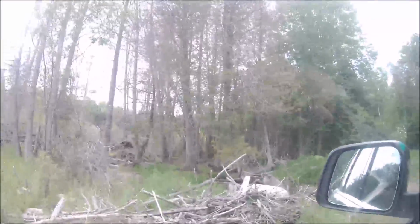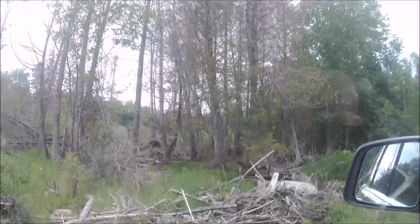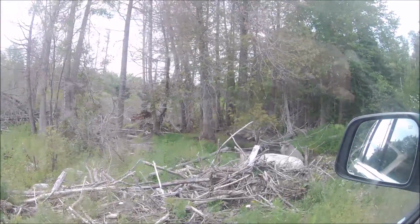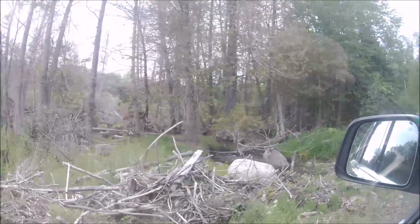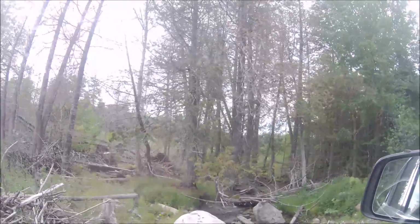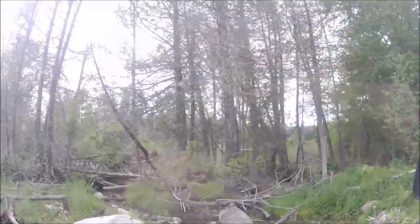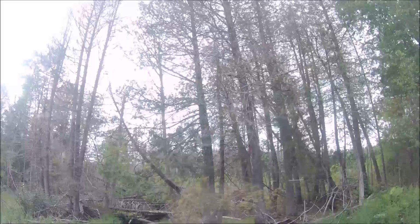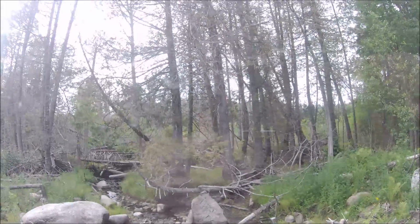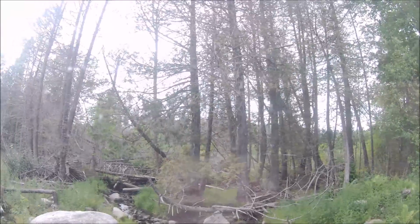Right here, there's that big one right there at the edge of the creek. That's about 16 inches or more. That would be a nice one if it's not split, like a forked tree. That looks all right. There's a couple in there.